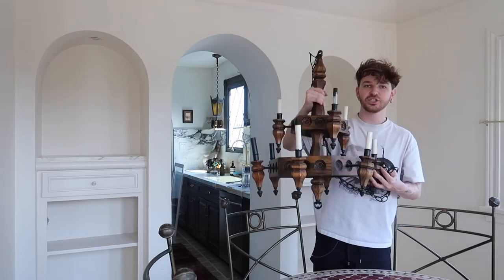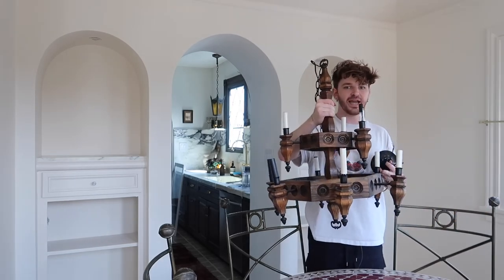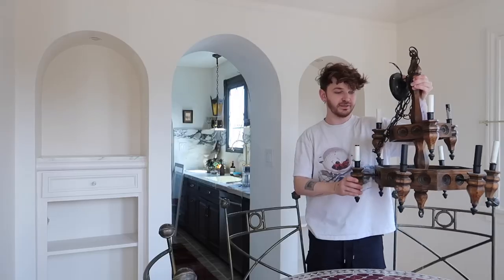This one I actually got from my friend Brittany at Badlands Vintage. She found this at an antique shop and sent me a photo and was like, do you want me to pick this up for you? And I was like, absolutely, please do. It was actually extremely affordable as well. I think it was like $100, believe it or not.